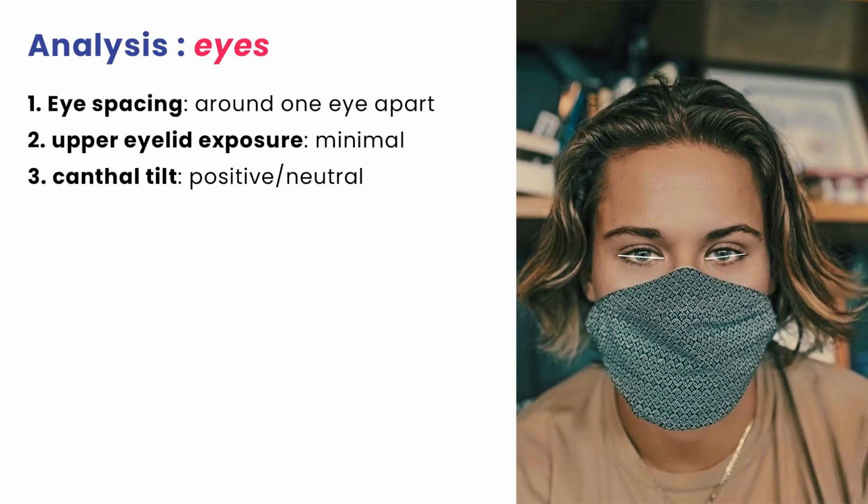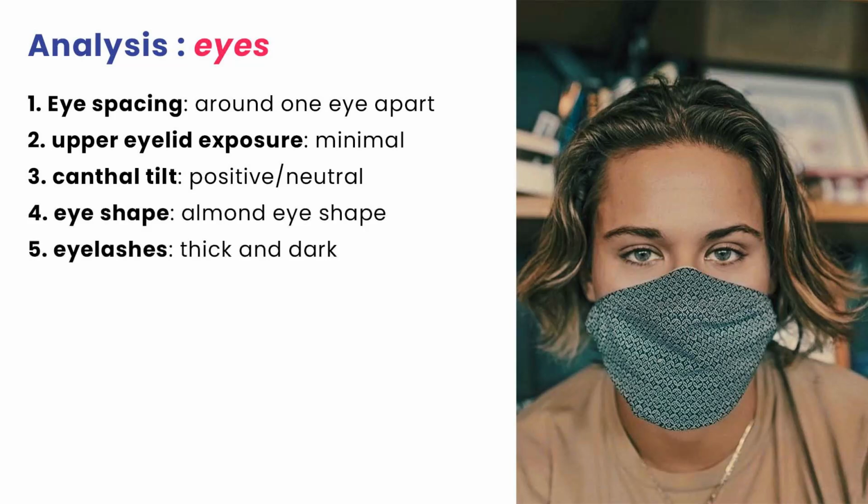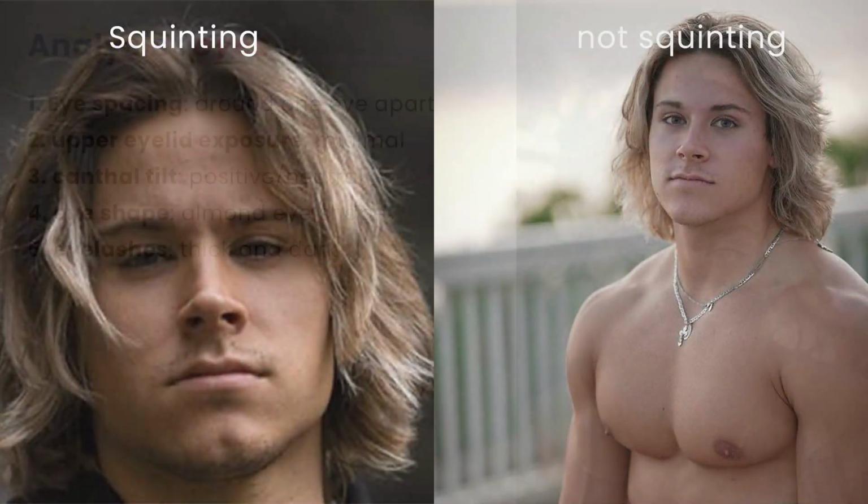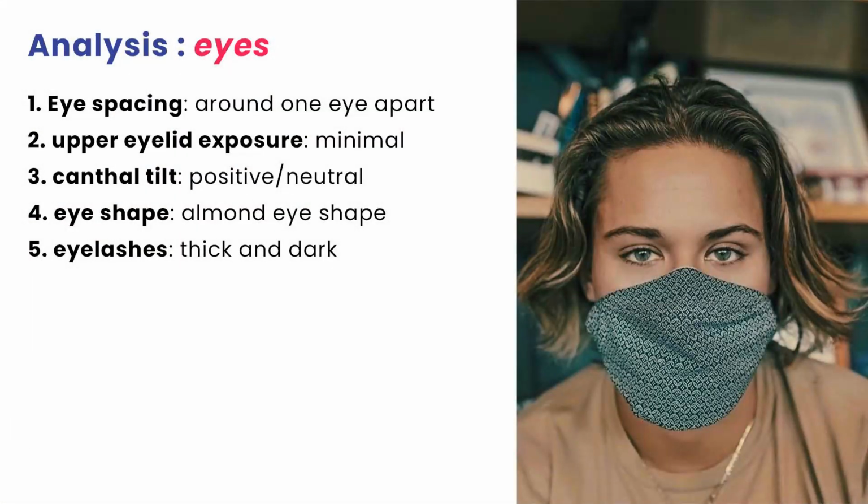Both positive and neutral are attractive. His eye shape is almond-like, but here's the tricky thing. They are not compact, which would give that masculine look. Their size makes them look pretty and inviting. You can see the difference when he is squinting from when he isn't squinting. The eyelashes are thick and full, again giving that pretty look to the eyes. The clear white sclera and blue eyes are icing on top of the cake, making the eyes stand out.